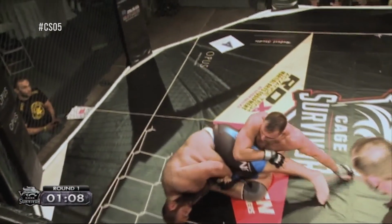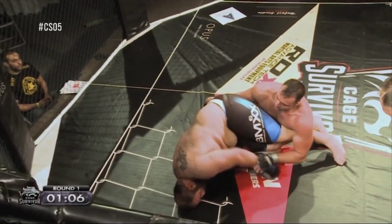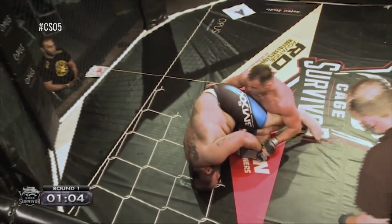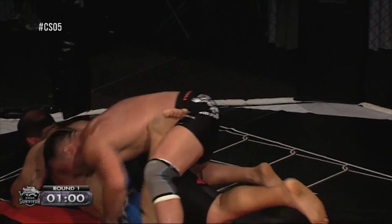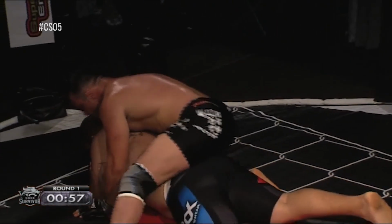Man, the leg is still inside. Let's see if he can get it out. The position is lost, so now it's free. He's getting back up. Oh, Herkeletzis has his back. He has his hand under the neck. He's gonna finish this fight.